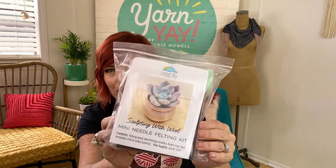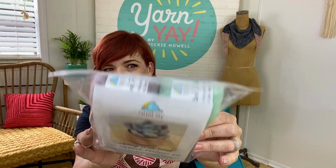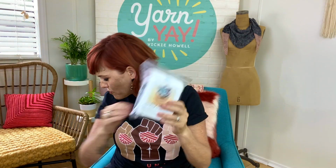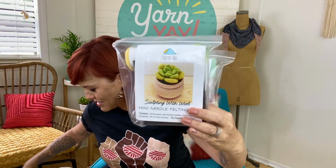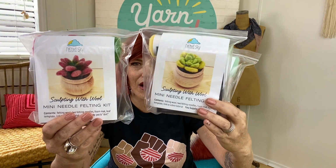So you will be getting a little succulent needle felting kit with the beautiful hand-dyed roving, comes with a couple needles with the foam, and you'll be getting one of 3 kits. Again, surprise, surprise at random. They're all succulents, but she designed 3 different versions, and I'm gonna show you why we squealed when these came in the mail. This is what they look like finished.